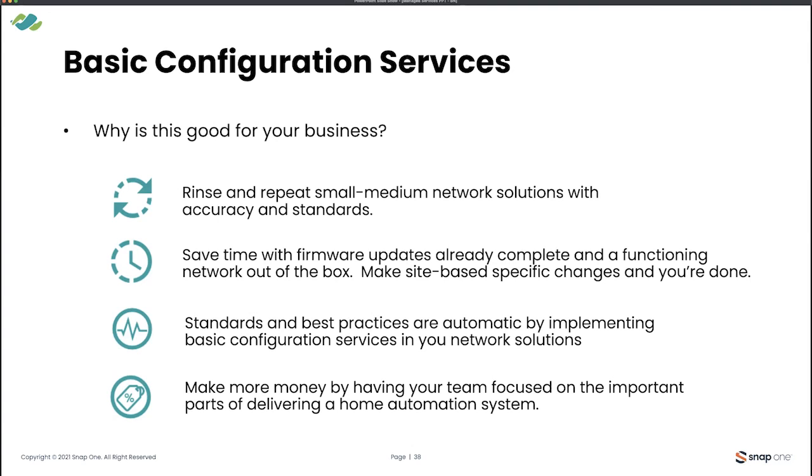So the new guy would take a little bit of time to learn to install the gear and make adjustments rather than having to learn from scratch. So we're going to save time by doing the firmware updates for you, and make sure everything's functioning out of the box. And then any site specific changes that need to be made once it's there, we can train you to do that, or you can use our technical services team to help you do that. Again, standards and best practices are automatic in your business by using basic configuration services in your network solutions.